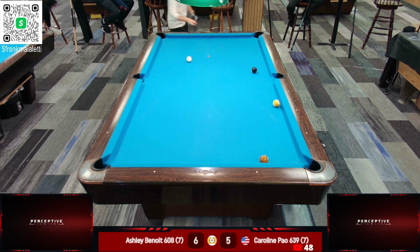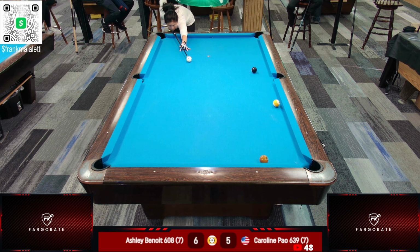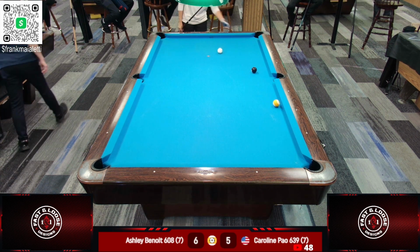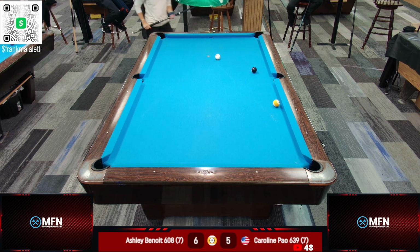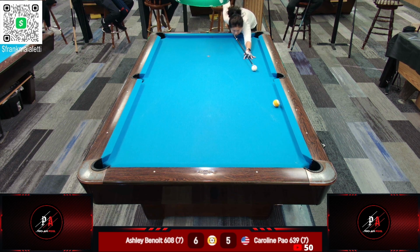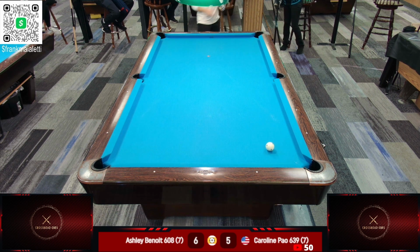A possible safe shot on the 7 is not the easiest. She could just cut the 7 in, try to go for the 8 in the side pocket. Great shot on the 7. For the 8, I think we might be going hill, folks. All right, we're going hill.